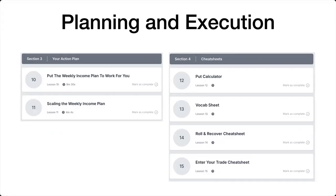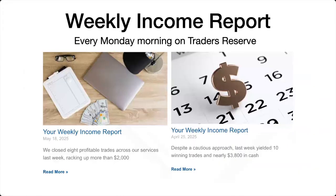That plan for you. Now, I set $10,000. Your goal may be higher, and good. I hope it is. So not only do you need to know how to build that plan, but you also need to know how to scale it. Then cheat sheets. These are execution pieces that help you with the process of trading, so that you know whether a trade is a thumbs up or thumbs down, and so that you don't skip or miss any of the steps in the trading process.